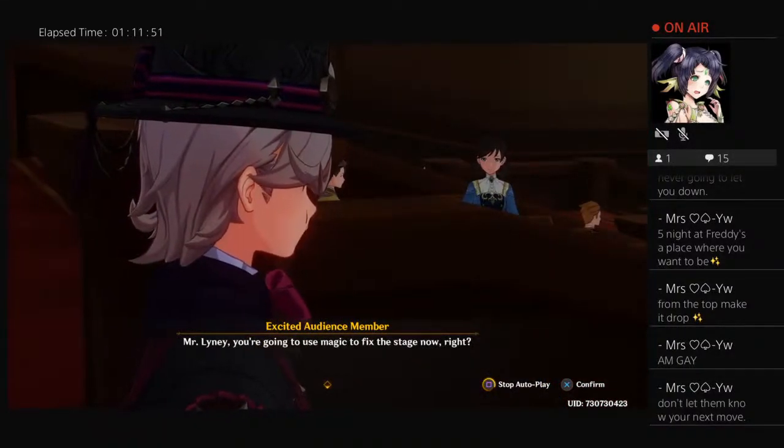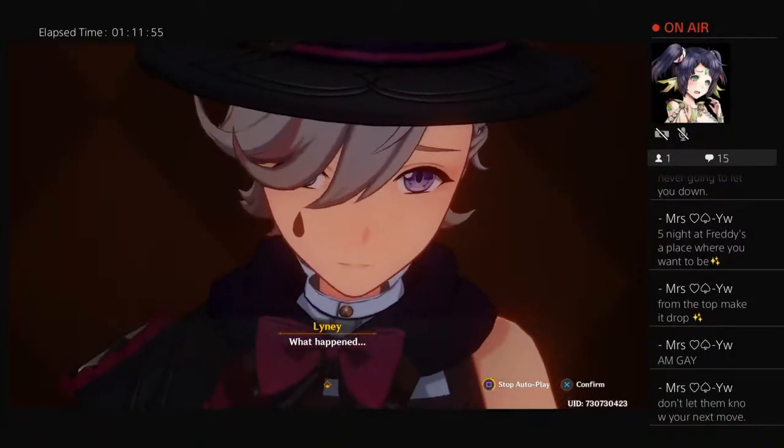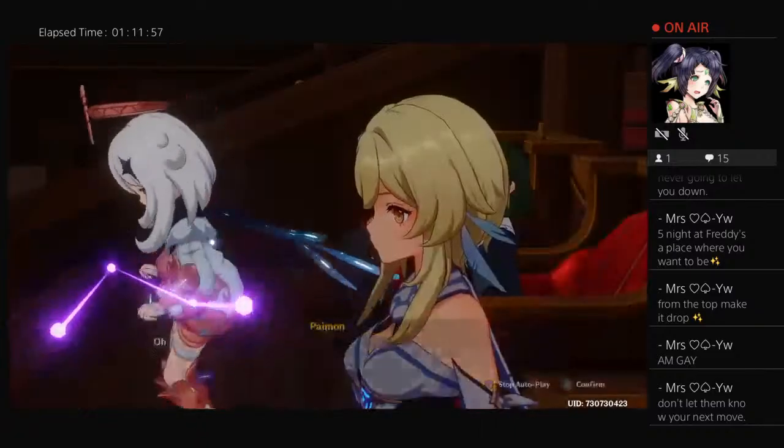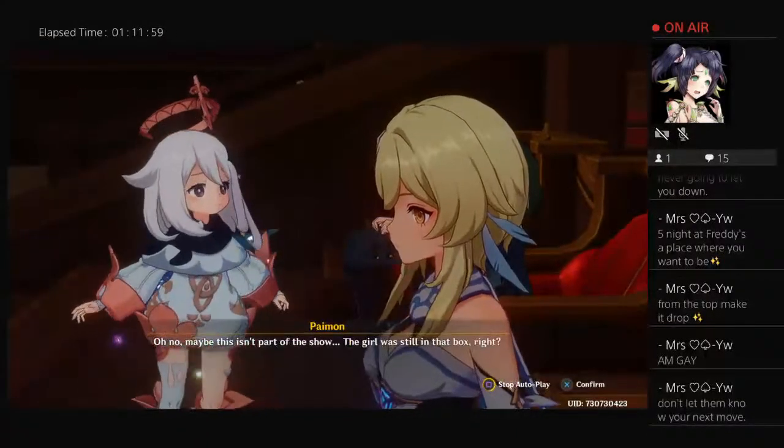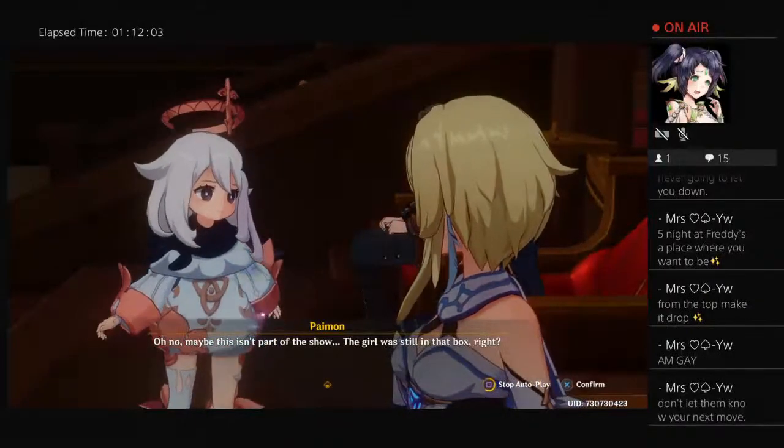To fix the stage now, right? What happened? Oh no. Maybe this isn't part of the show. The girl was still in that box, right?